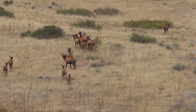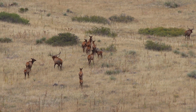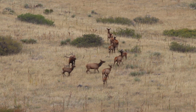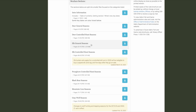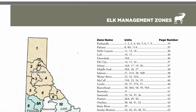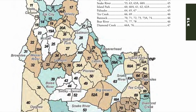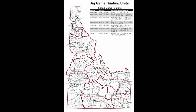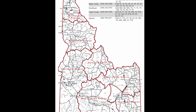For elk hunting, groups of units are bundled together to create elk management zones, or elk zones for short. Elk hunters must select an elk zone and can only hunt in that zone during the designated season. By looking at the unit and zone map, you can see the areas you are interested in and determine when the season is open.